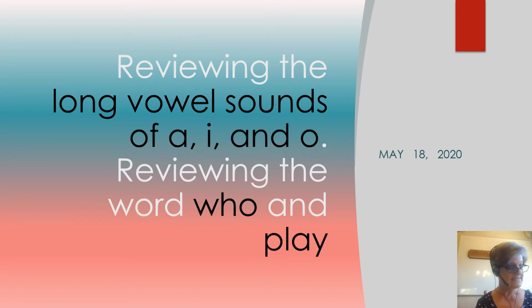Now for this lesson, you will just need page 286 in your phonics books, phonics pages, excuse me. And it is Unit 10, Week 3. Again, it is page 286. You will need your pencil and eraser also. That's the only page you will need for this lesson. So you may get it out now and I'll wait.